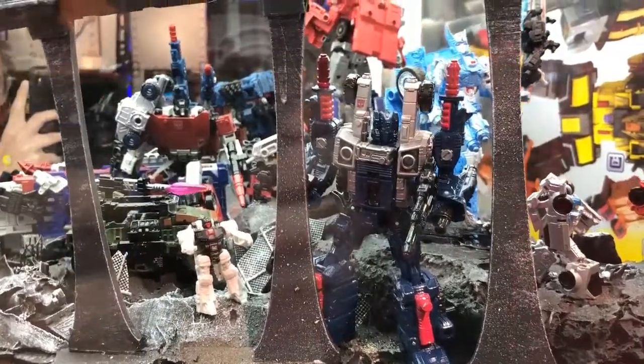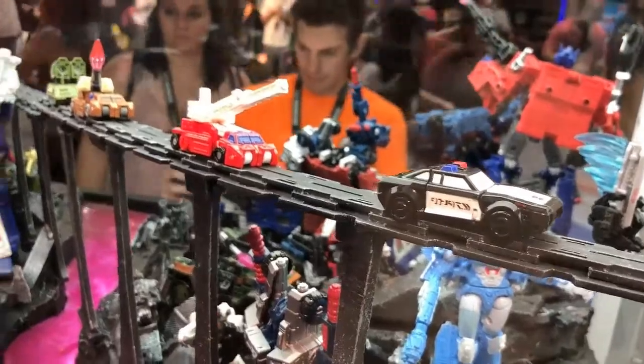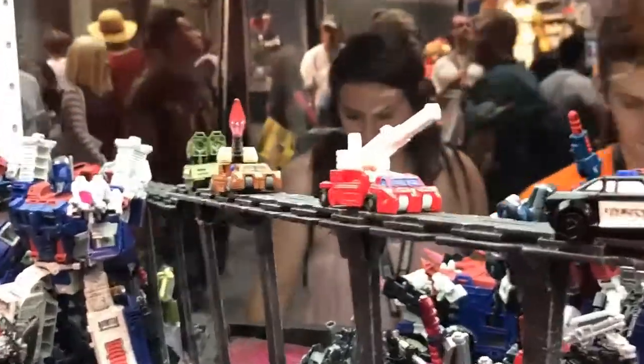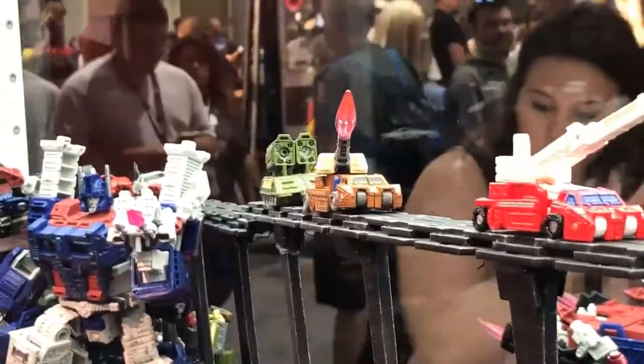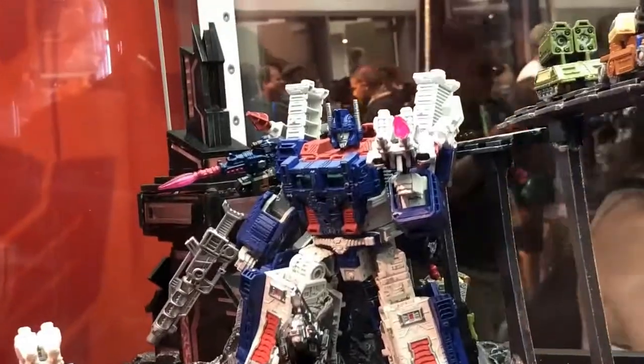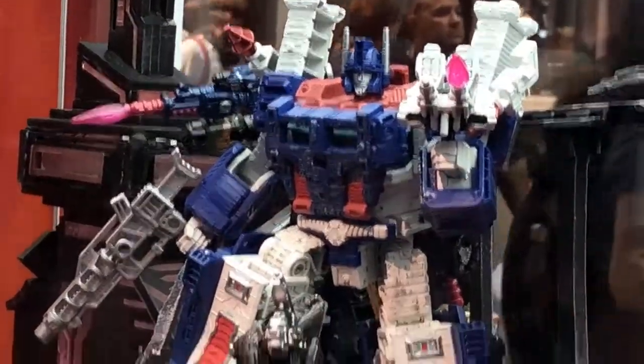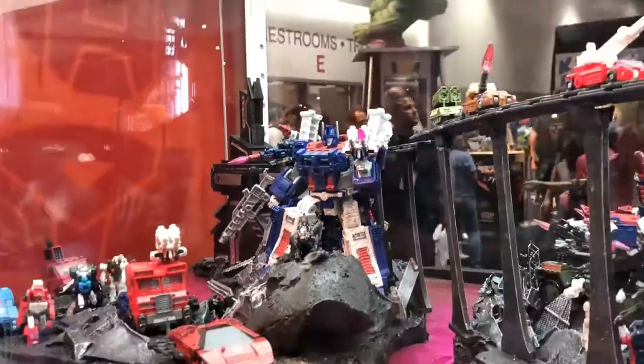And the big reveal was Transformers Siege War for Cybertron, the brand new line coming right after Power of the Primes, and man, does this look beautiful. It is pretty much what it sounds like. It's all of them on Cybertron, but very, very G1 inspired. I mean, that Ultra Magnus, it's beautiful.